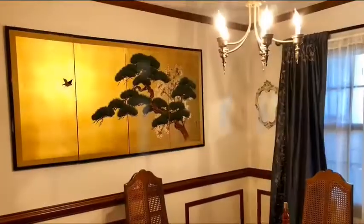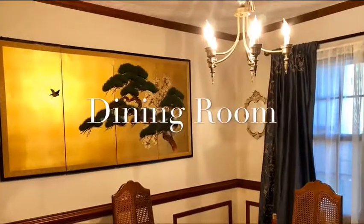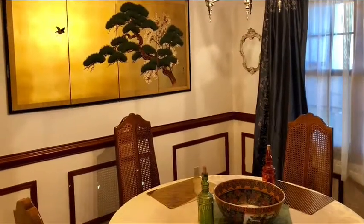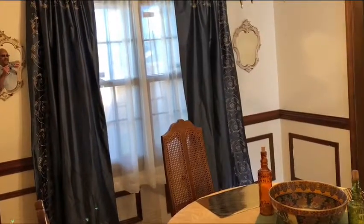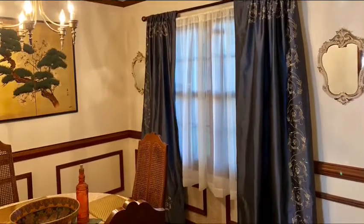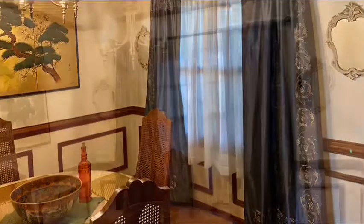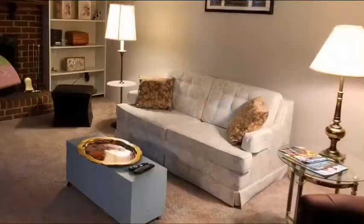Off of the kitchen, you have a full eat-in dining room. Yes, a full eat-in dining room that can easily seat from 4 to 8. So imagine enjoying a wonderful dinner here with the family and friends, and you can just pull in extra chairs and everyone can share the meal together.